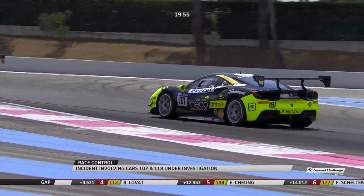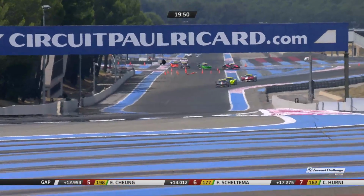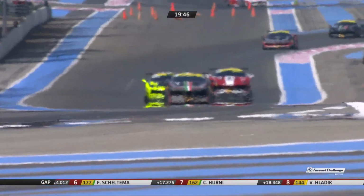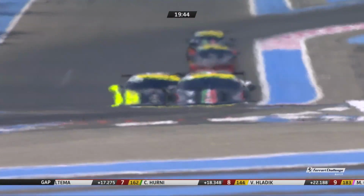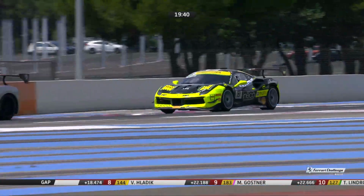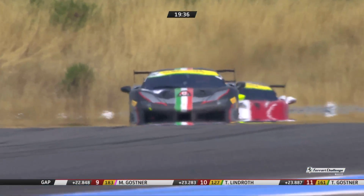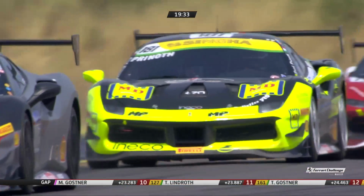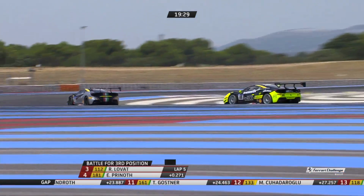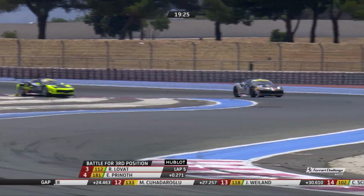So, Eric Prinot then in car number 181 is P3, or was P3, has been passed by Rick Lovett. So Rick Lovett, the Canadian racer, then Eric Prinot, and then behind Eric Prinot is Eric Chung. Best of the ladies is Manuela Gosner running in P9.